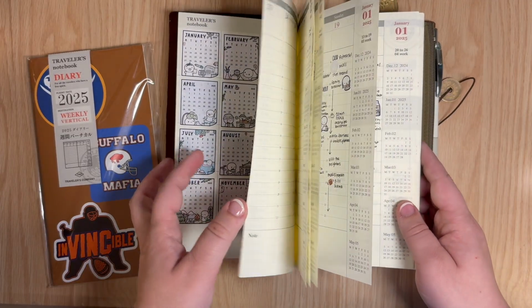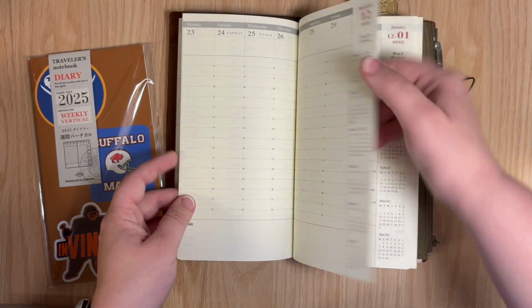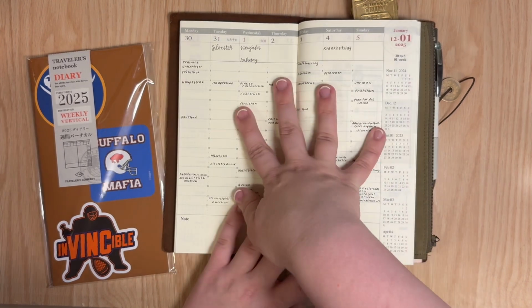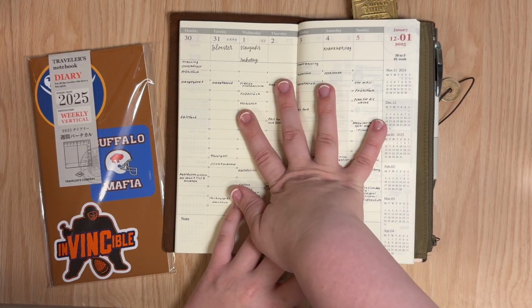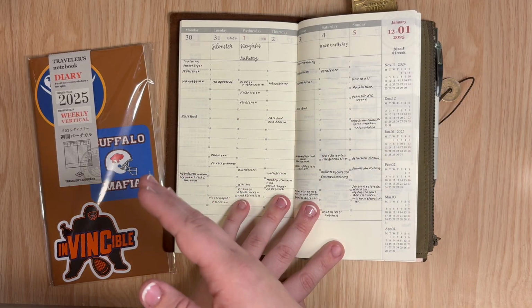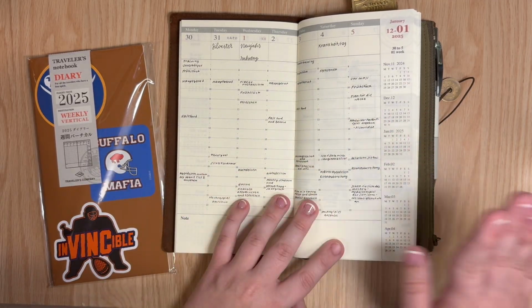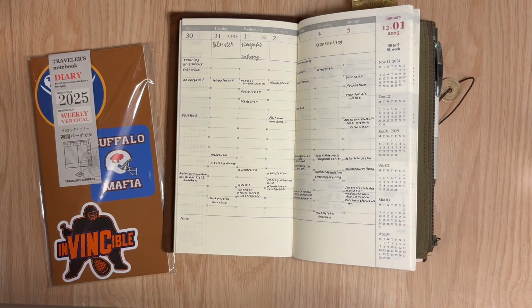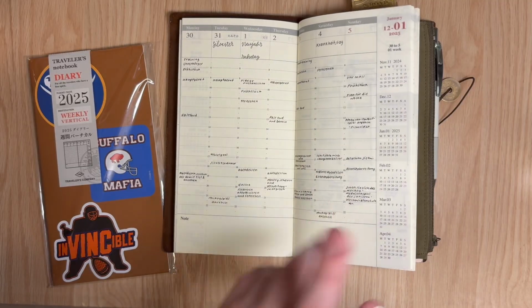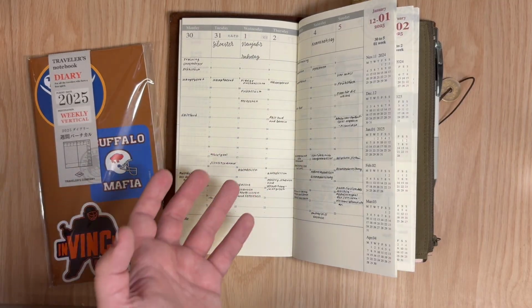I originally purchased this with the intention of starting the year with this, and like the Passport Bujo, I was like, no, I'm going to change this up immediately in December. And that's when I purchased the cousin. And so I tried, because I bought them and it was kind of too late to sell them.